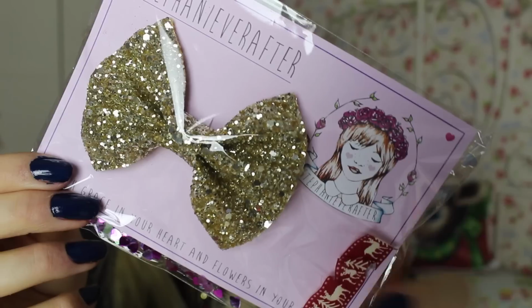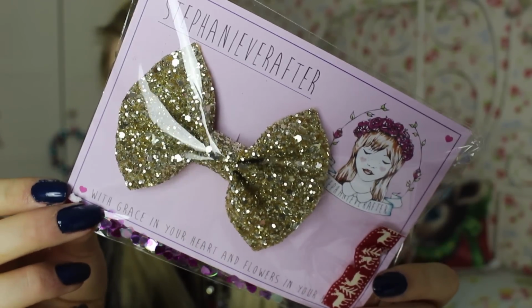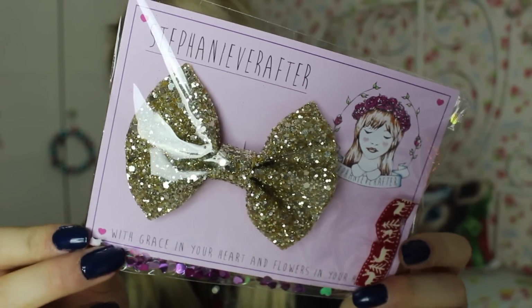Stephanie Ever After has sent me the most beautiful hair clip. We hope you love your bow. Style in a messy bun during the festive period. Oh, look at this. Look how cute that is. It's so gorgeous. Absolutely love this. Definitely going to be rocking this over the Christmas period. So that is so lovely. Thank you so much for that.